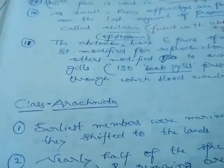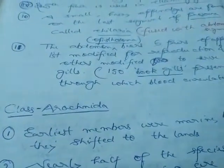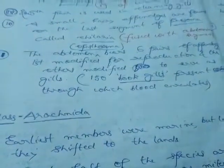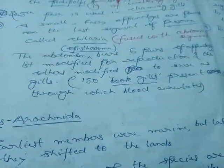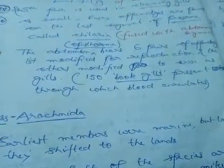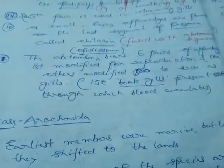Now here the book gills are very important. The 150 book gills, which are lamellar and look like pages of a book, are present, through which blood generally circulates. So we conclude the Merostomata here.